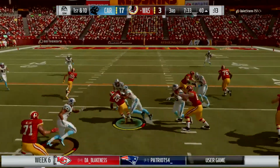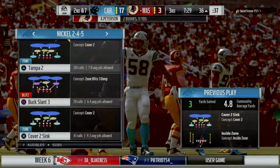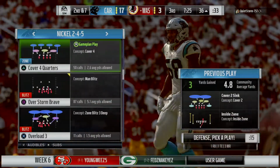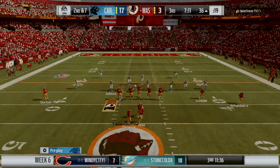Back to the ground. This time it's Peterson, and he'll take this one down to the 36. Tackle made by Thomas Davis. Not too many offenses want to turn down long drives, but when you're down where they are, they've got to pay it off with some points.